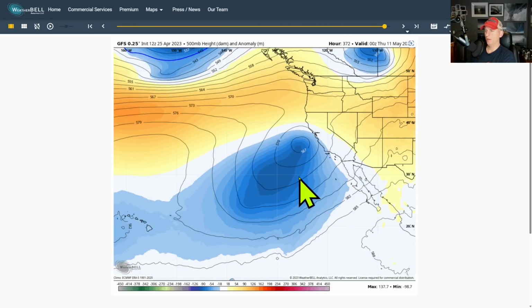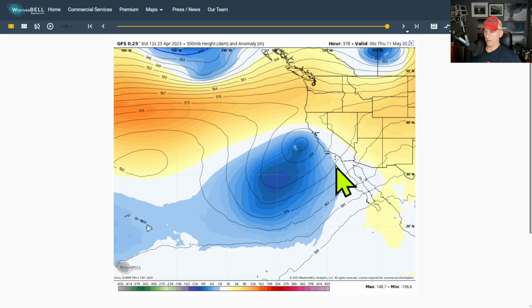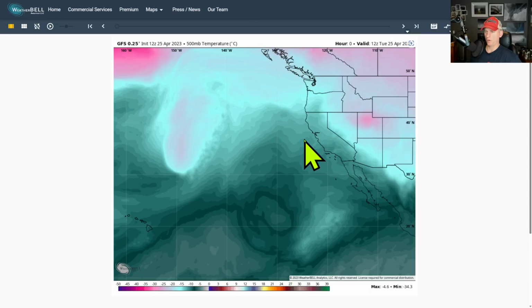So we'll see how this trends here over the next few days, but heads up for the potential big pattern change coming up here. Very unusual for California to get a trough of this strength here at this point in the year on in through early May.